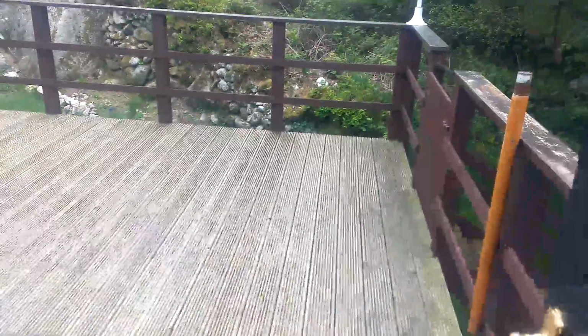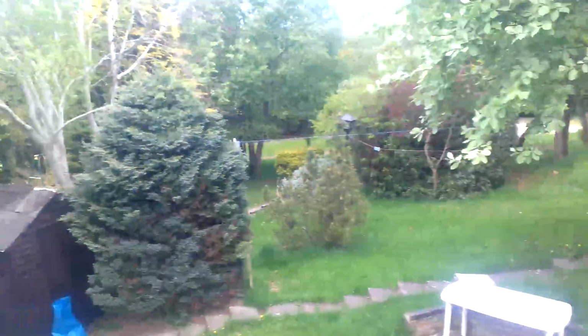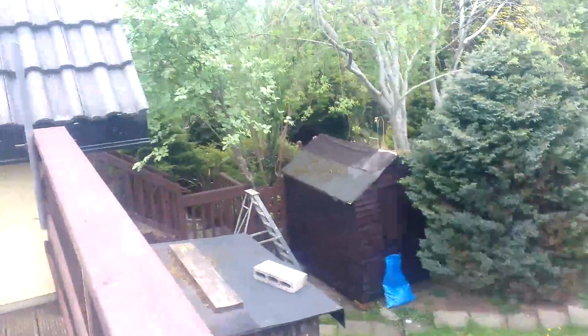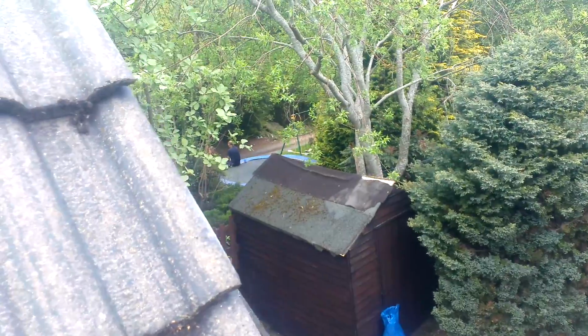And you have this deck outside. This is about 10 foot up off the ground. Obviously it's up on stilts. And stairs, gated stairs down to this side. Very family friendly. It's the family down there on the jumpoline, as the kids call it, the trampoline.